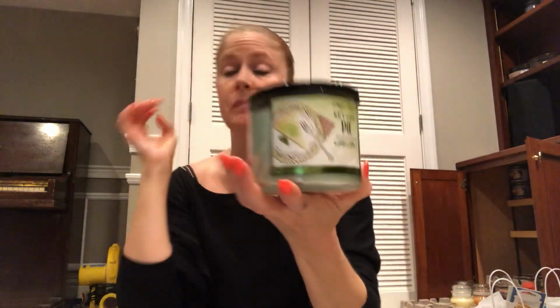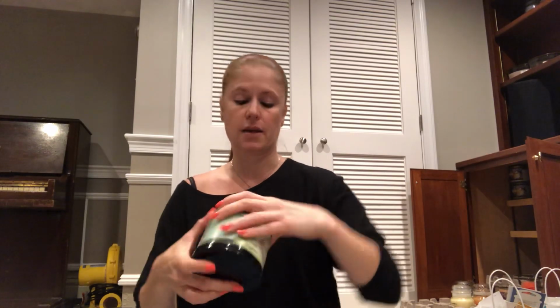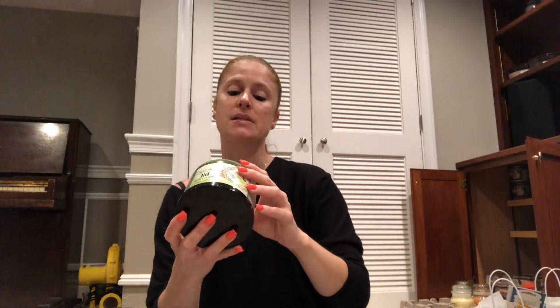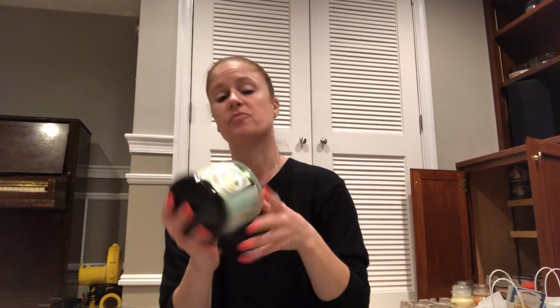Key lime pie, people. Key lime pie. Look, I know not everybody's into food smells. My husband isn't for sure. My kids, depends on the scent. But this one says, key lime pie scented candle, zesty key lime, graham cracker crust, dollop of meringue.